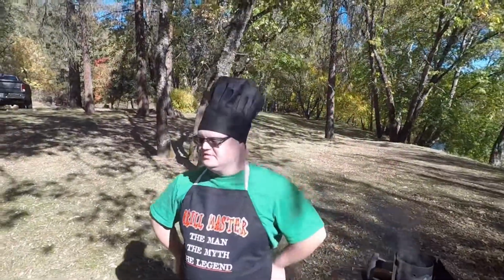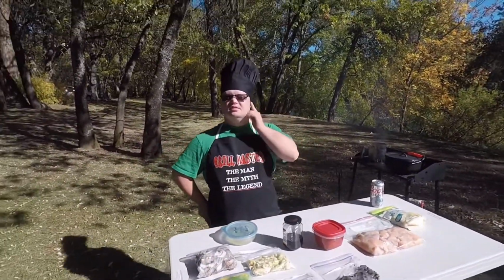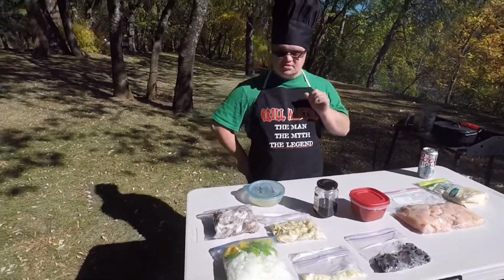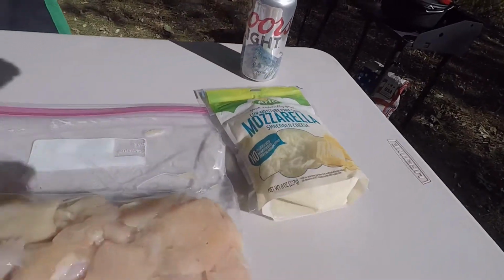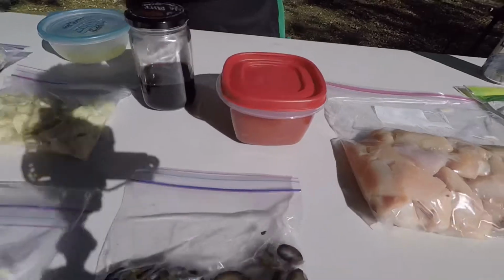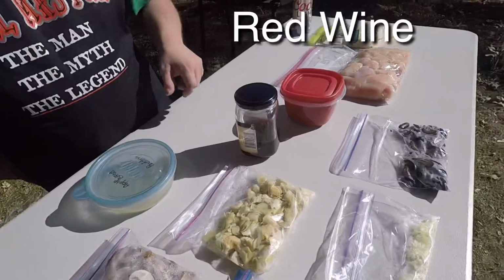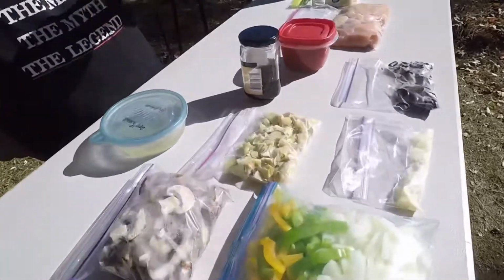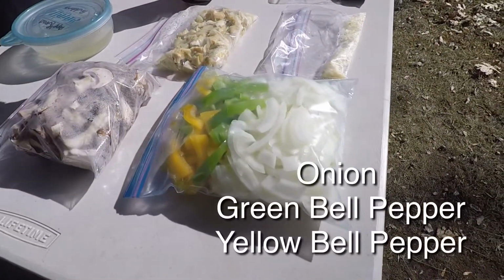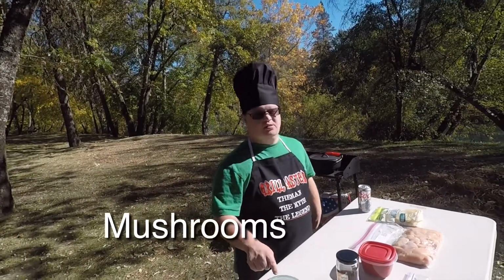And now we got something on the table. Is this what we're going to need to make our chicken cacciatore? Yes. All right, why don't you show everybody? I got the chicken. I got the cheese. I got the tomatoes, olives, garlic. I got the wine. And I got the onions and the bell peppers and the mushrooms. And I got that one. That is the juice from the artichokes.